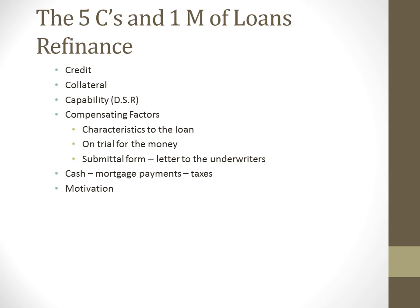If there's a cash out component, what's the motivation? Both these go hand in hand, meaning that if a borrower has no particular issues that would cause them to refinance, in other words, if they tell you, I just want to see what rates are, you don't need to put a lot of work into that. If you just want to see what rates are, tune up CNN.com. You can research these on the web.